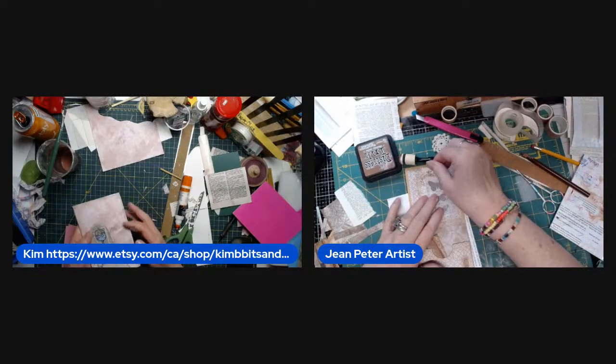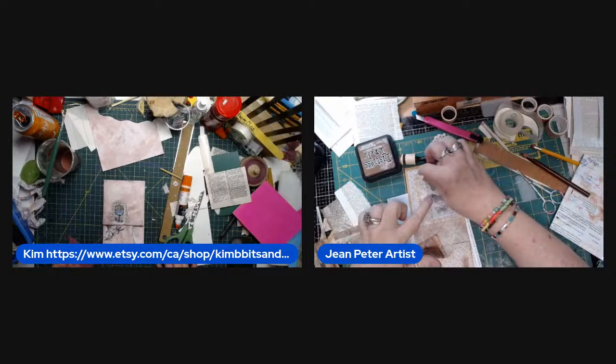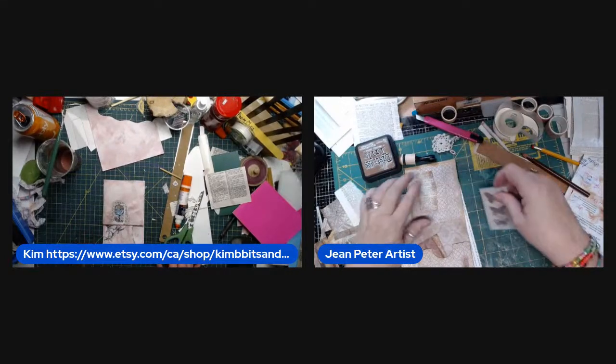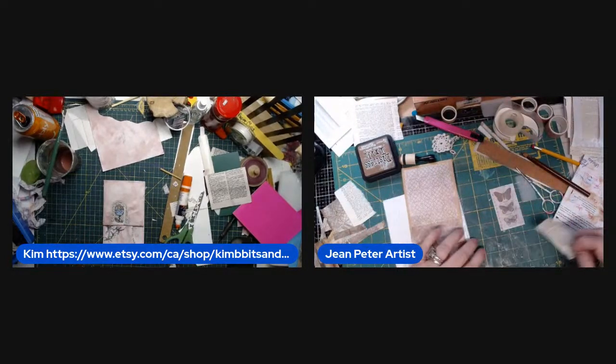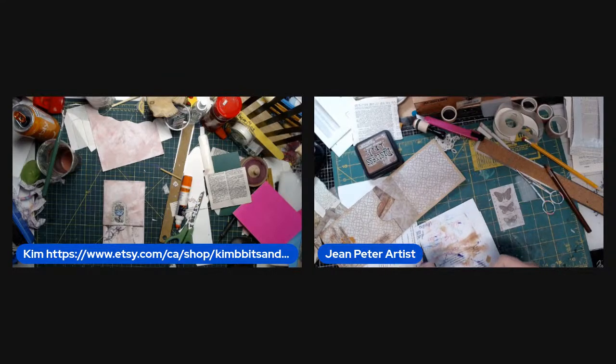All right. So I need to go and use my paper trimmer to actually cut these kind of square, rectangular, you know. I'll be right back. In the general vicinity of a square. It'll have four sides. Beyond that, you know.